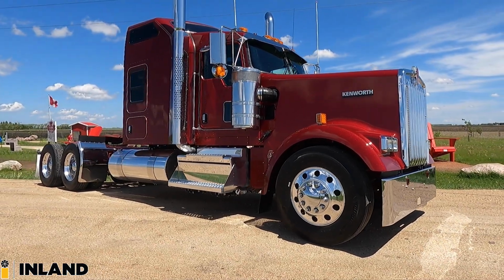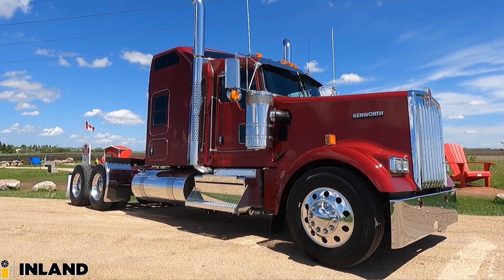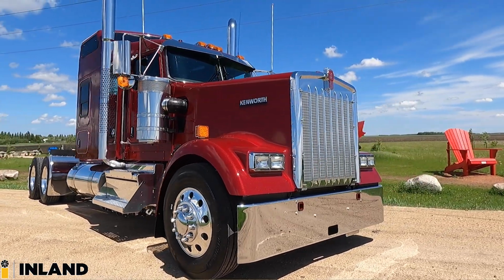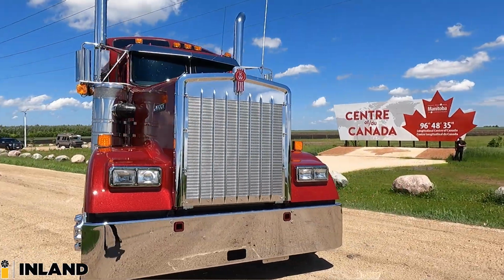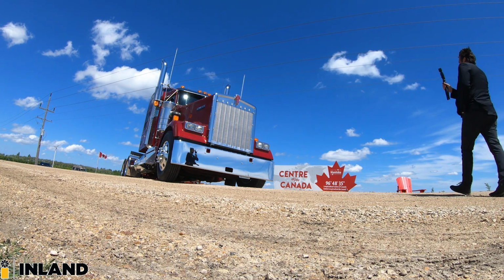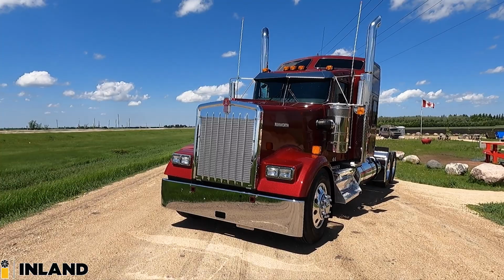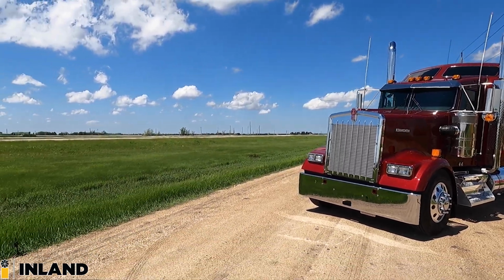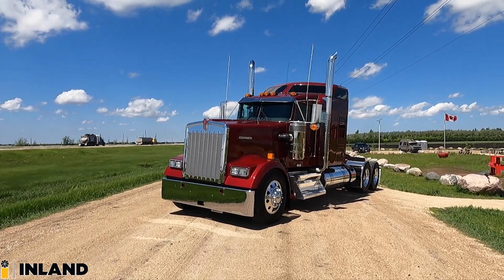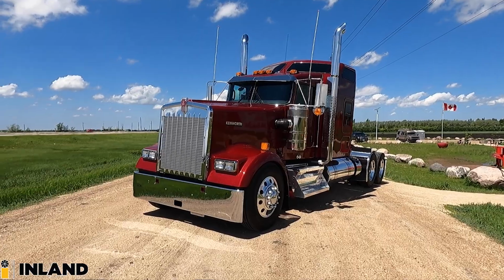Quite a few things were done on this truck at the factory. A couple things were done on the truck aftermarket. So let's just get into what we got going on here. This is a 267-inch wheelbase W900L. It's a 72-inch Aero Cab Aerodyne stand-up bunk, and it does have something special inside the interior. This is the Seattle package in this truck, so stick around to see what that's all about.